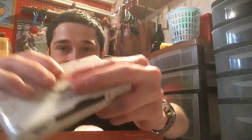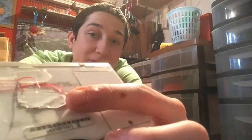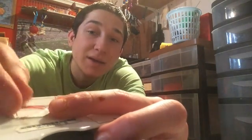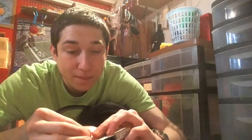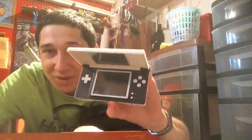So now, if you can see this wire right here, can you see that wire? Yep, that wire right there. And this wire right here, you touch them together. Touch them together, and the DS powers on. Right now it's dead, but again, you can see on the inside it's custom as well, so it's black and white. But it's pretty cool because I think it's like ghetto DS, that's what I call it.